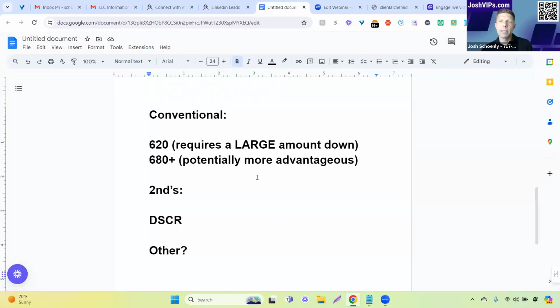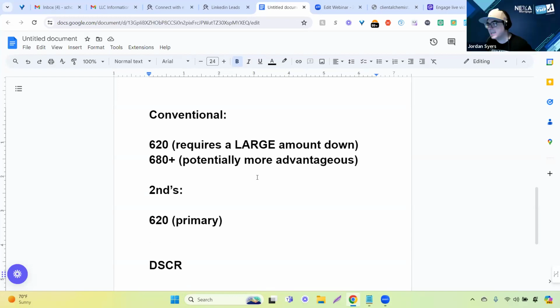All right, seconds. That could be a HE loan, a closed-end second, a HELOC, etc. 620 is the bare minimum for primary, and I'm talking bare minimum. That's going to be hard to make it work. Secondary and non-owner. Jordan, do you know, is it 660? 660, and then non-owner is closer to 680, but they can go down to 660.